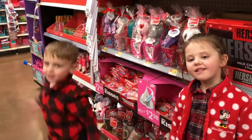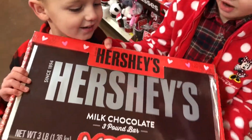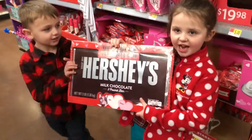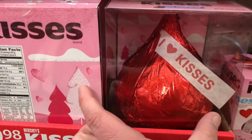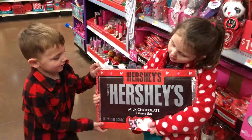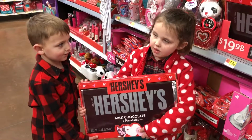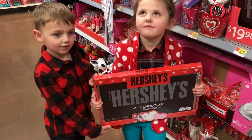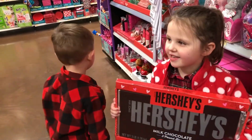Hey, we're here at Walmart. We happened to walk through the Valentine's section and we found a giant Hershey kiss. Oh, that's not the Hershey kiss. There's the Hershey kiss, but it's not too big. That is a giant Hershey candy bar. You know how much that weighs? That weighs 3 pounds. Oh, that's a 3-pound chocolate bar.